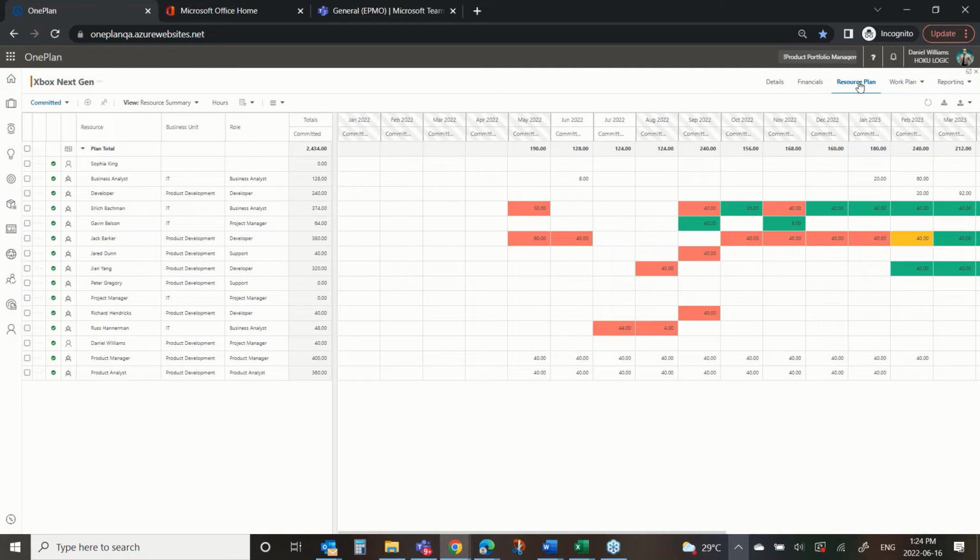So we have the full weight of OnePlan's resource management. Jim showed that in one of the earlier slides as well. That is available to us here to make sure that we have a clear line of sight. Do we have enough people, and are they dedicated to the products that matter most, given that product's link back to our corporate strategy? So we have that.